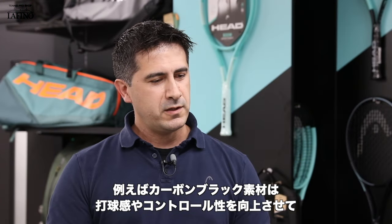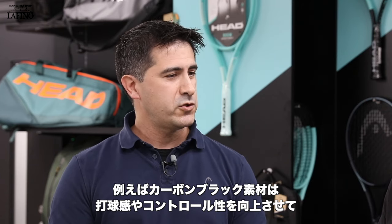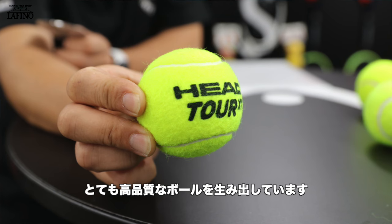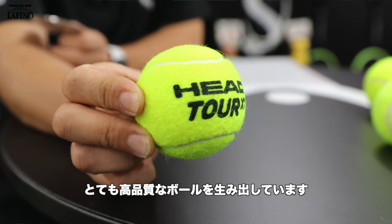It also allows the use of special materials like carbon black, for example, which increases the dampening, the feel and the control of the balls. All these things make Head balls really high-end and advanced.